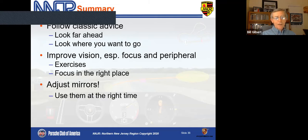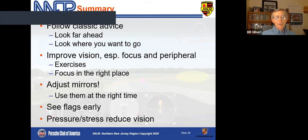Adjust the mirrors. I think I saw Tom Orvolino say most students don't have the mirrors adjusted properly. Absolutely. So help students, if you're an instructor, get the mirrors adjusted and look at them and help other drivers look in their mirrors at the right time. Look at the flags as early as you can, and remember that any kind of stress is going to impact how well you can actually see.